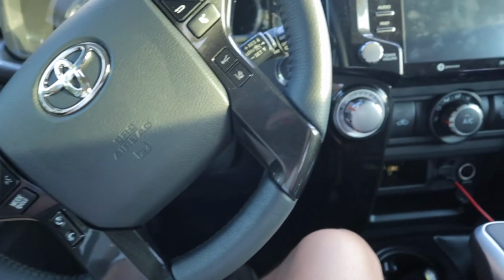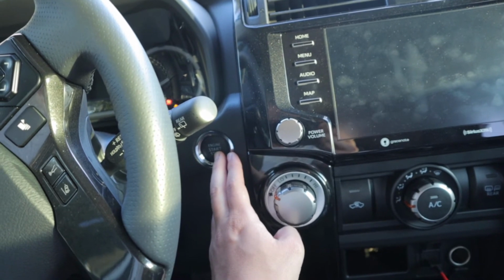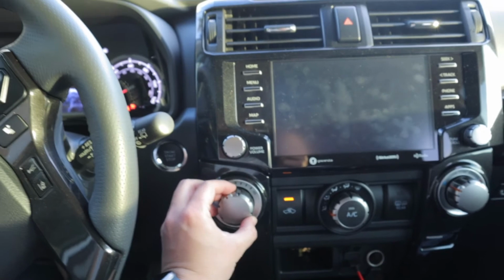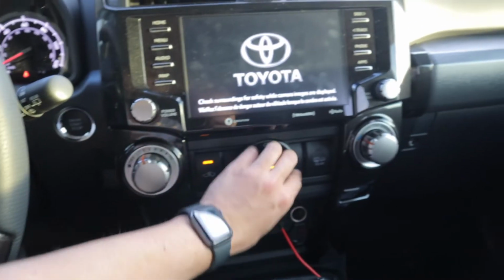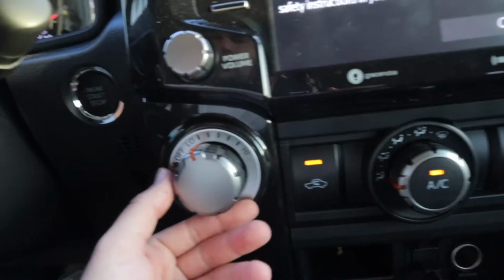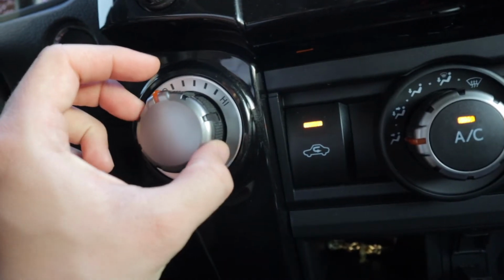I'm gonna go ahead and just turn this engine on because I'm getting kind of hot in here. There we go. Hopefully the AC isn't too loud, but that does bring me to the AC controls. There's actually a really nice stippling going on here that I really like the feel of.